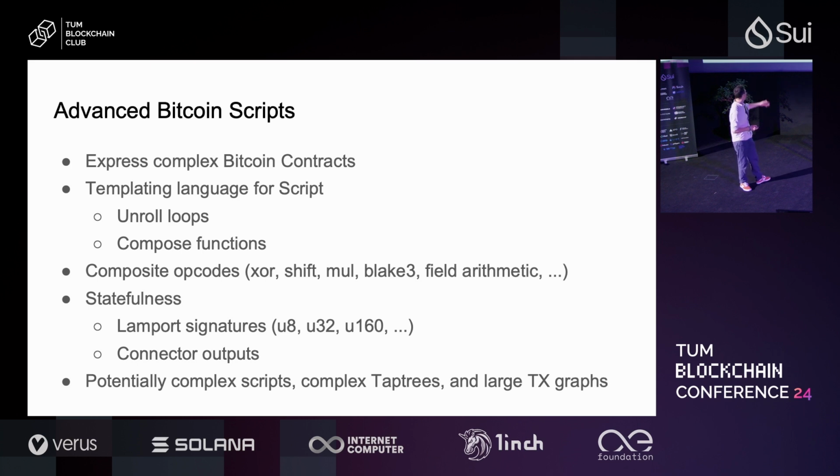Yeah, and that usually leads to complex scripts, complex tap trees, and complex graphs of transactions that then encode the contract that we want to encode. In Bitcoin, everything is a bit clunky, and this language allows us to formulate contracts on a high level and then compile it down to the scripts and graphs of transactions.